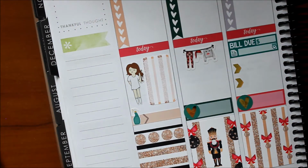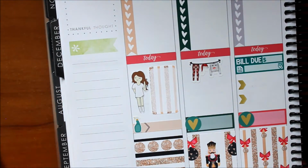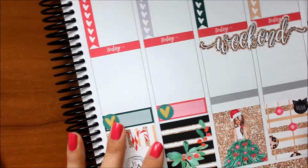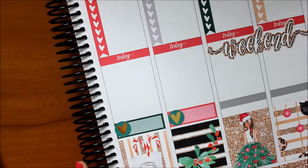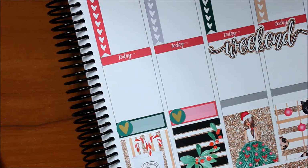In case you guys haven't noticed, I don't like overloading my planner with stickers. It's so tempting because I do have a lot of really great stickers from some really great shops, but I have just decided I really like the clean look a lot better.